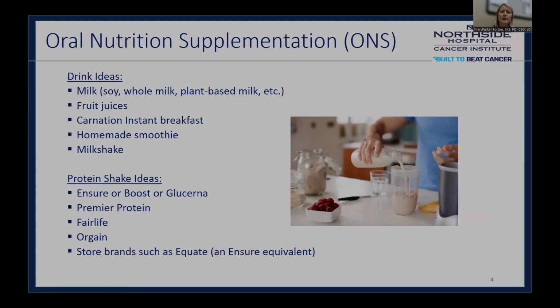Again, I introduced what oral nutrition supplementation is, but there are a lot of different drink ideas. This is anything that you can drink that's mainly liquid at room temperature, not a solid meal. So milk, fruit juices, homemade smoothies, milkshakes, and then you can buy pre-bottled options as well. I'm going to go over all of these in more depth as we go, so don't worry.